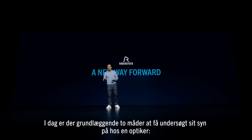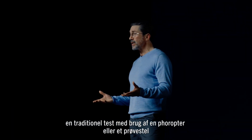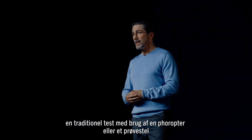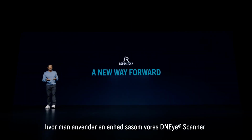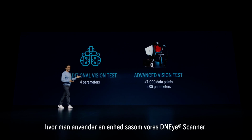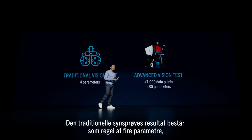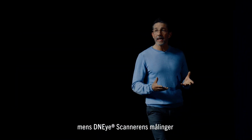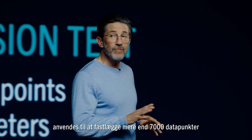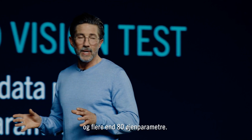Today, when you go to an optician, there are basically two ways to get your vision tested. A traditional vision test made using a phoropter or a trial frame, and a more advanced biometric vision test made using a device like the D&I scanner. The output from a traditional vision test typically comprises 4 parameters, while the measurements carried out by the D&I scanner are used to determine more than 7,000 data points and over 80 parameters in the eye.